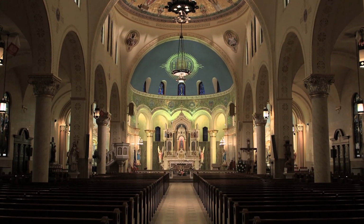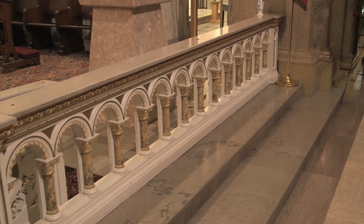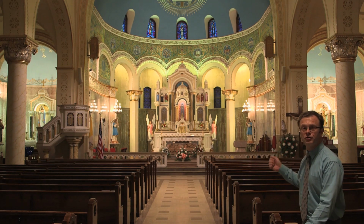It's a common thing that we hear at St. Hyacinth, how clean our church is. And we're very proud of that fact because we have many volunteers and parishioners who come and clean our church on a regular basis. We're also very proud of the way our beautiful Byzantine Romanesque church is designed.